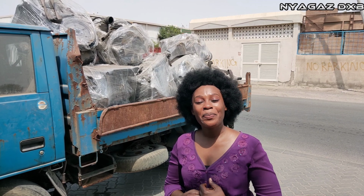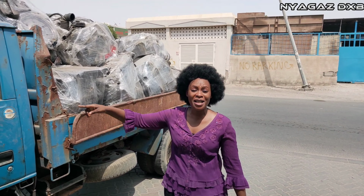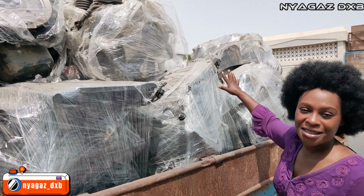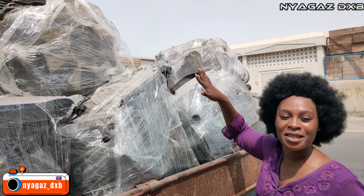The second-hand car spare parts business is such a big opportunity for those who want to do business, because you find so many Africans come here because we need so many spare parts in our continent. And right here you can see there's a truck loaded with spare parts. This is ready to go to Uganda. Yes, ready for shipment and export. So you can see that it's a serious market. And it's a business opportunity that, in case you're interested, you can consider going for.